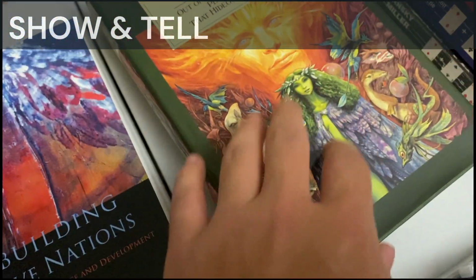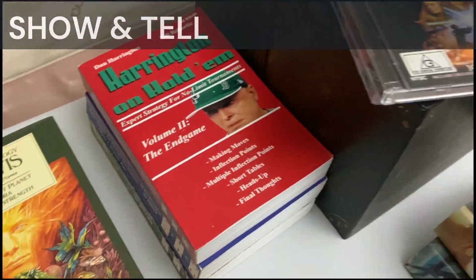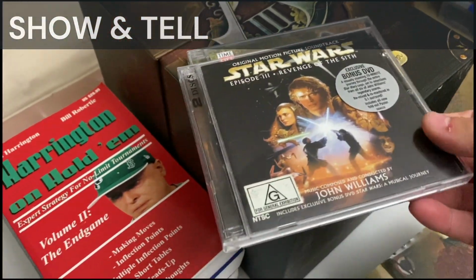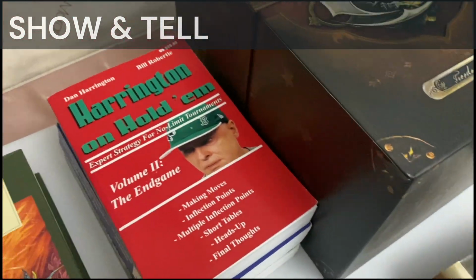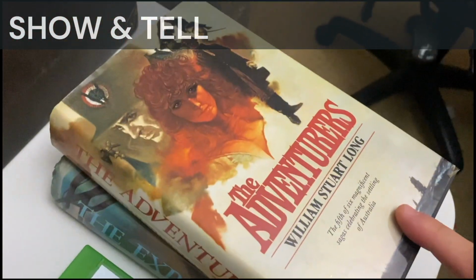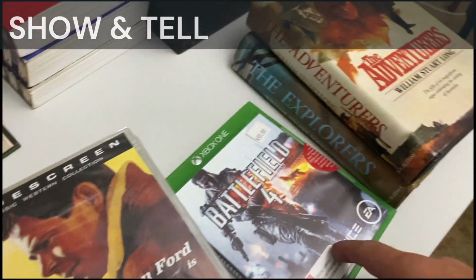Some books, C.S. Lewis book, that one's the one that went for, I think it was 70 or 80 bucks. Those guys went for 60. We've got some CDs going out, about $22 each. That guy went for 80. We've got some William Stewart Long going out. These books are bolos too. Battlefield 4, that's just a quick top $9 game, I think it was.